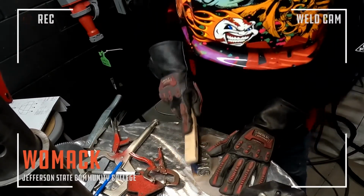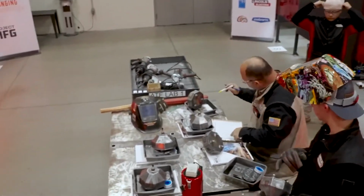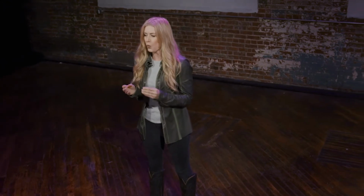Clayton turns his final project in with less than 5 minutes on the clock. I was sitting down there earlier thinking about when I started a couple years ago in high school welding, and I didn't think I'd amount to anything close to this, so it's just a huge blessing to be able to even have been invited here. With the competition over, welders present their final products and creative elements to the judging panel.